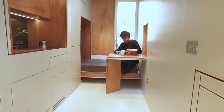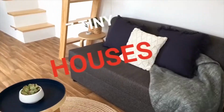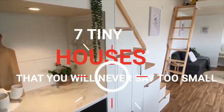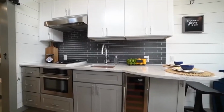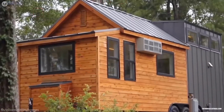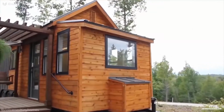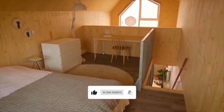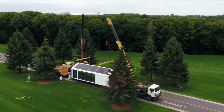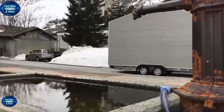Can these 7 tiny house designs never make you complain of being too small? As the cost of real estate continues to rise, owning a house is out of the question for a lot of people these days. What's more, growing concerns about the environment means that people who already own properties are looking to downsize or at least minimize the energy used at home.